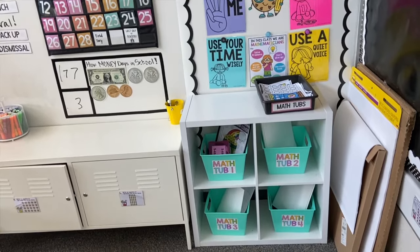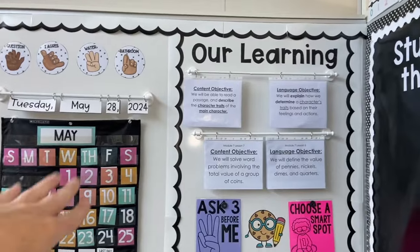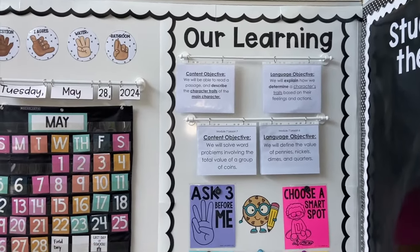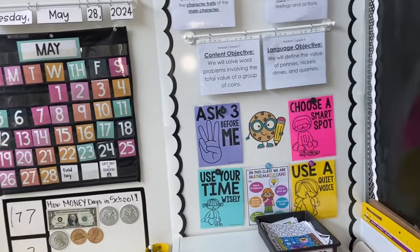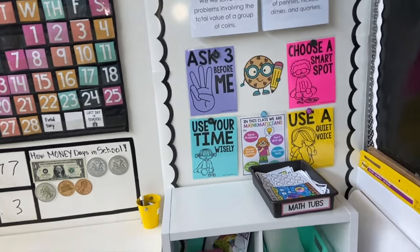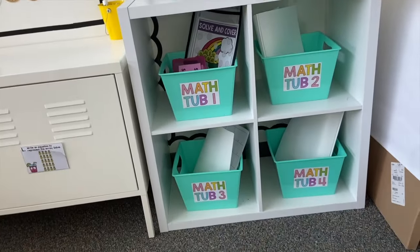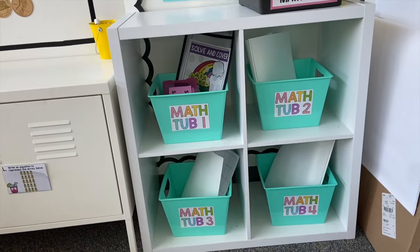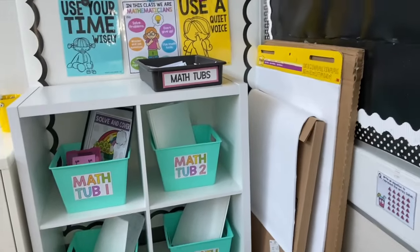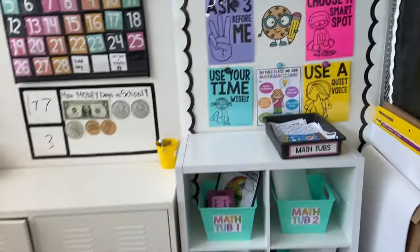Hopefully I can get back to vlogging next year and show my math tubs to you guys a little bit more, but our district requires us to have objectives, so those are up there. We have all of these rules for our math tubs, so we go over that every week. This is their math tub turn-in bin, and then every week they work through these math tubs, either independently or with a partner. And then I just have all of my leftover anchor chart stuff right there.